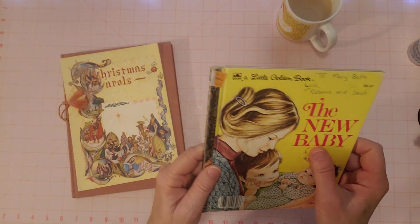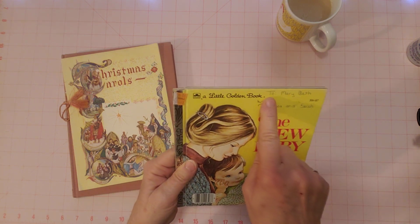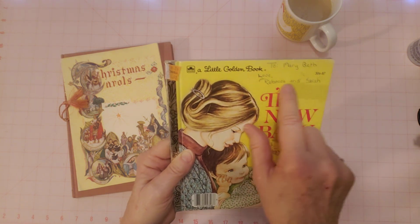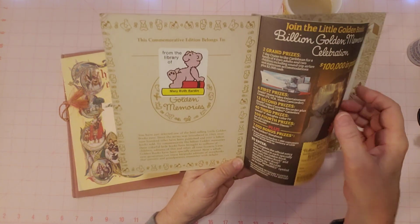Here's a little Golden Book. There was a sticker there, it looks like. Some sticker residue. They had to write right on the front of the book. Look at that. That's not nice. To Mary Beth, love Rebecca and Sarah. But really, you had to write on the front? At least you could have written inside.